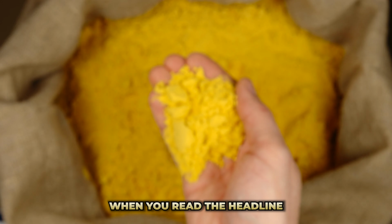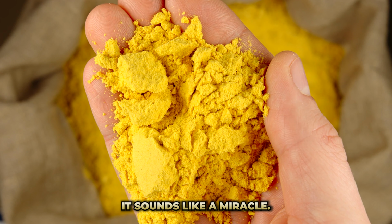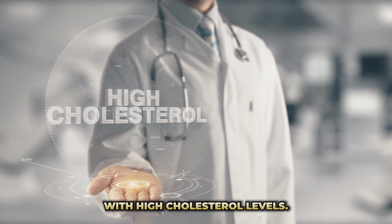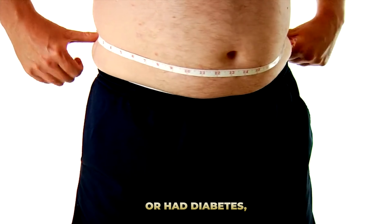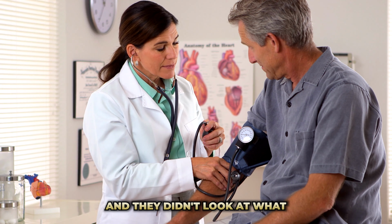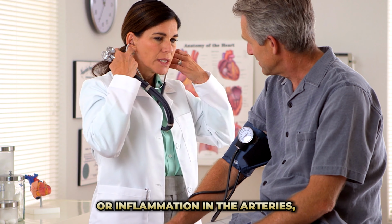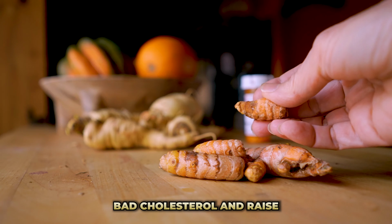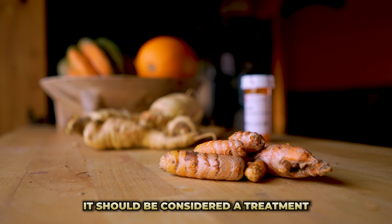When you read the headline, "Curcumin helps lower LDL cholesterol," it sounds like a miracle. But here's the thing, that study was microscopic and only included people with high cholesterol levels. The researchers did not look at people who were overweight or had diabetes. And they didn't look at what other health conditions they might have been suffering from, like high blood pressure or inflammation in the arteries, which can cause plaque buildup. Curcumin may help lower bad cholesterol and raise good HDL cholesterol, but more research is needed before it should be considered a treatment for managing high cholesterol levels.